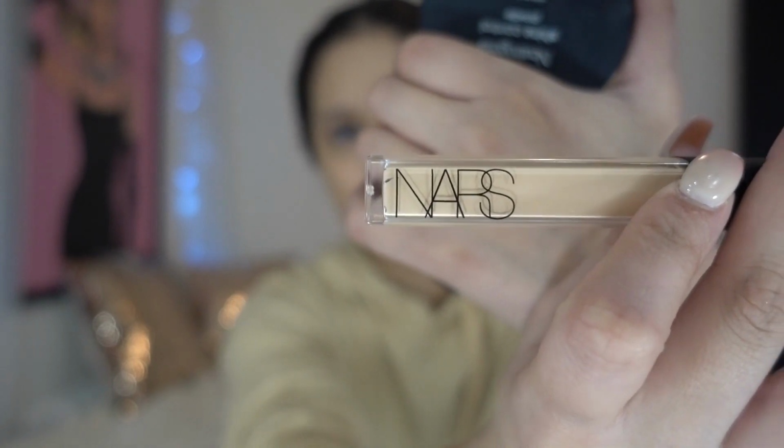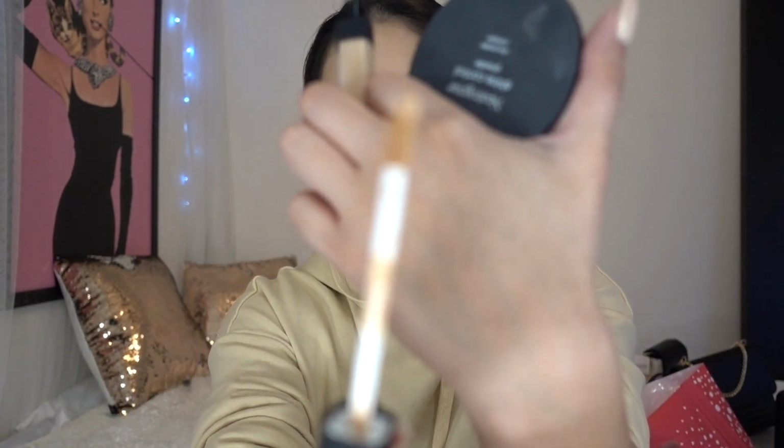That's so pretty. I mean, look at that. It's like a simple little thing. This is the applicator. It's like a nice little, simple applicator. I'm gonna be putting it right under the eyes.